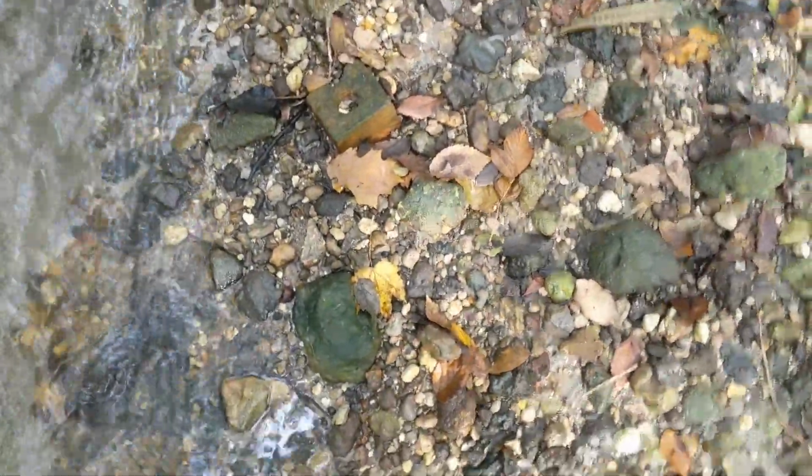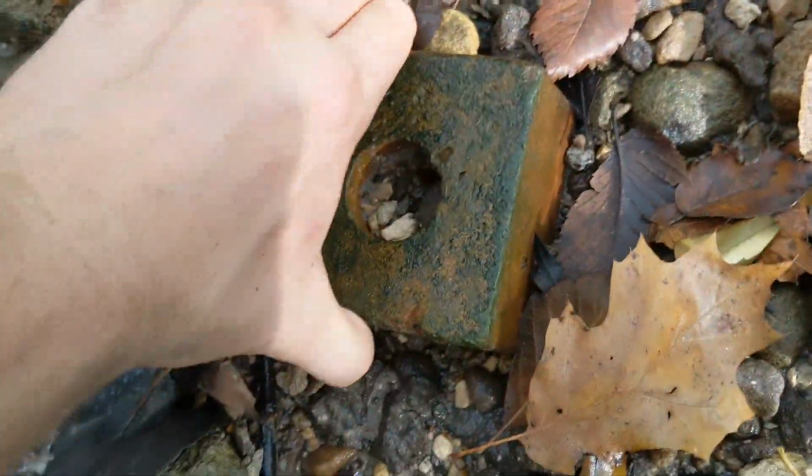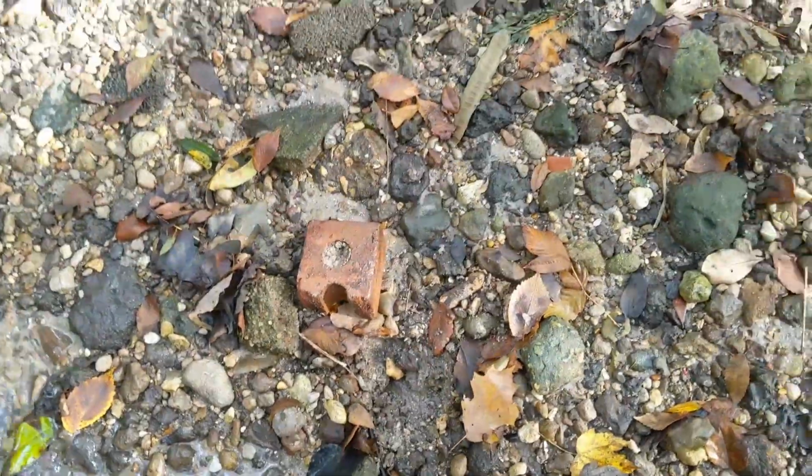So one of the cool things about UF campus is a lot of it's made out of bricks. And there are old buildings that have been taken down or construction stuff that's gotten lost. You get a lot of bricks and half bricks laying around everywhere.